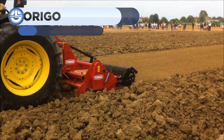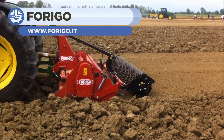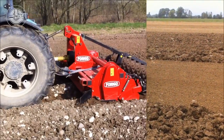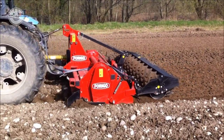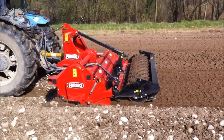For years, a company like Forigo has been designing highly specialized bed forming machines for the horticultural sector. Bed formers are equipped with a front deep tilling rotor fitted with knives and a rear counter-rotating rotor, which crumble and shape the bed.